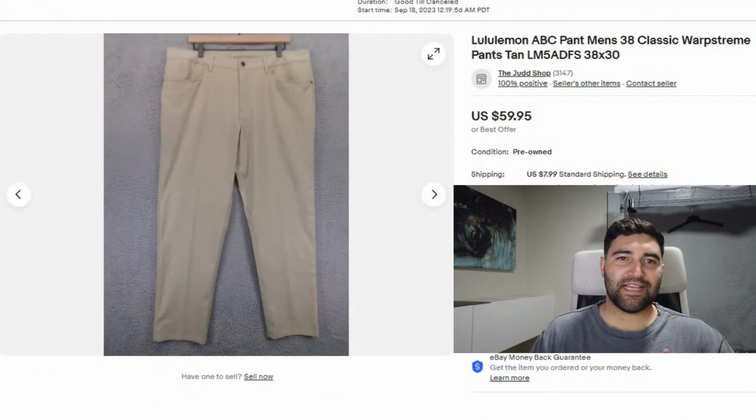The first sale of the day is actually the best sale of the day. It's a pair of Lululemon ABC pants in a men's size 36. They sold in 1 week for full price, $60 plus shipping.